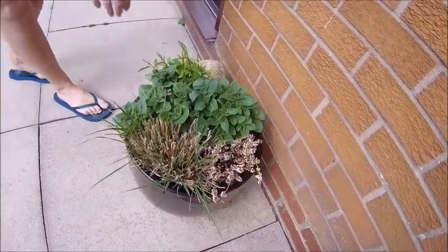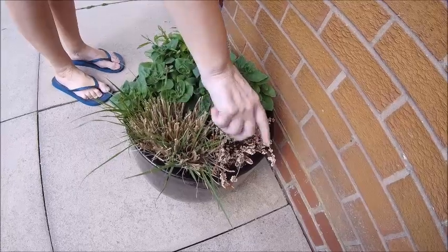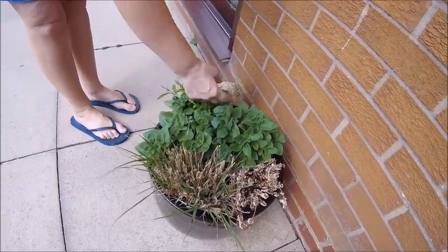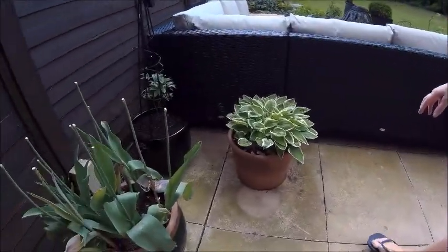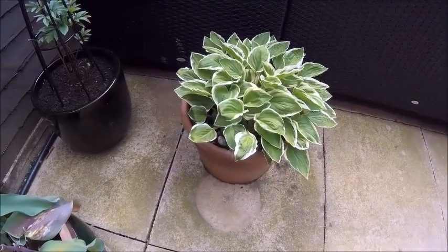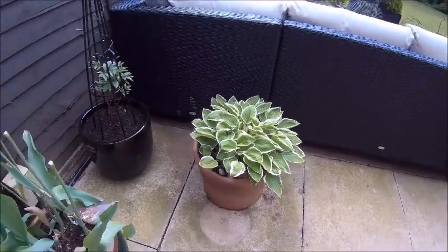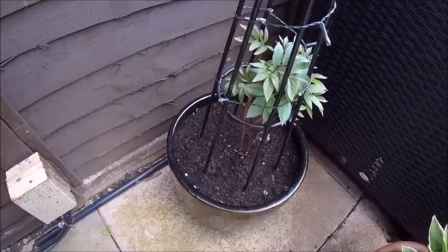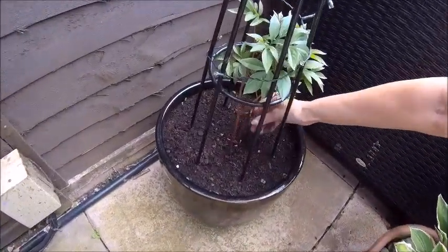Well, these were left over after I'd done the hanging basket because it's supposed to be a winter pot. This is my heather and my grass, but these are just petunias and lobelia. This hosta you bought me off eBay last year, just last year, and look at it. Gorgeous. And peony in here, I take it? Yeah, it's not doing very well. I think it's been waterlogged with all the rain. Look down there. It's dying off.